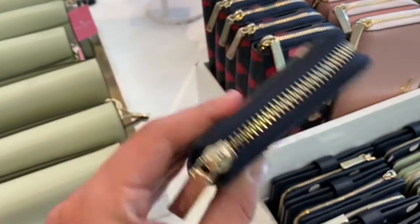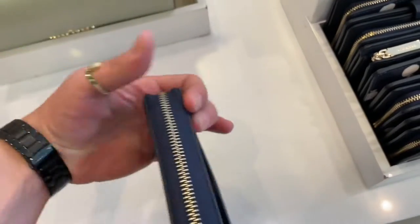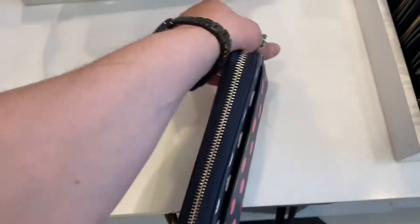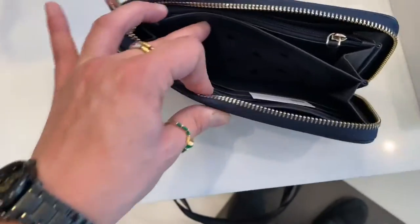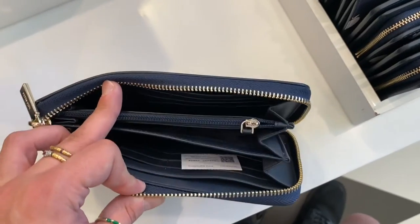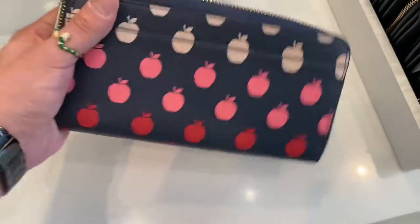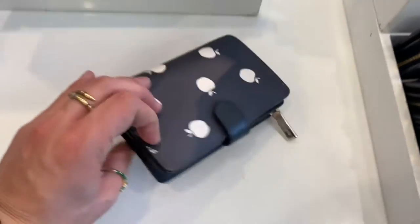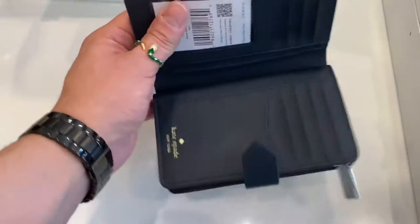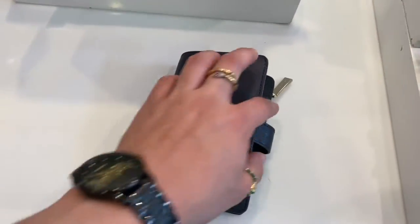Next up is the Staci Large Red Apple Continental Wallet. A nice big wallet. I'm not too much of a fan of this print, per se. I like how there's an ombre type of color blocking effect. $289. So, for me, it's a little bit expensive for a wallet from Kate Spade Outlet, but these were pretty nice pieces. The Saffiano leathers and such, they didn't feel very cheap. This piece here is the Staci Large White Apple Compartment Bifold Wallet.